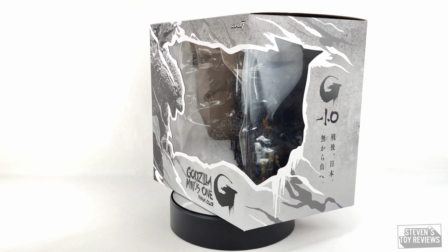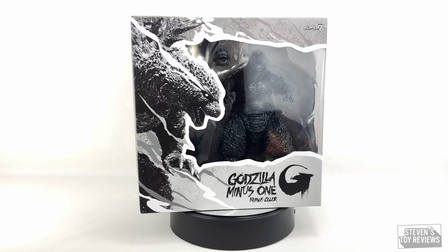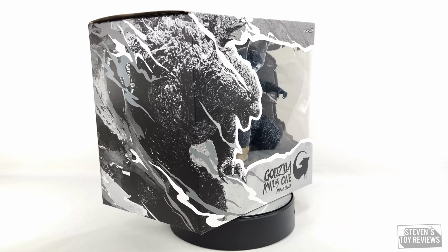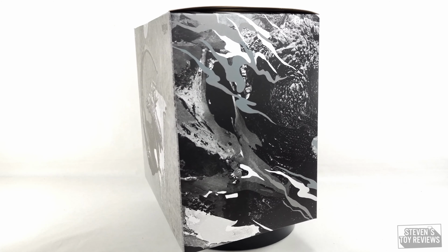Steven here with the moment a lot of us have been waiting for, because now we have another Godzilla -1 action figure in the game. But this is going to be a variant. I have the normal one. It actually should be maybe here tomorrow if I'm lucky, or in a day or two.